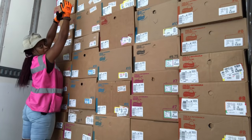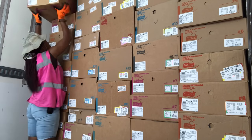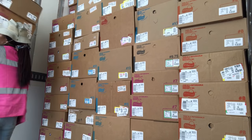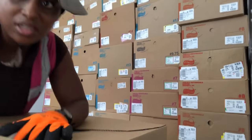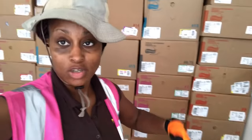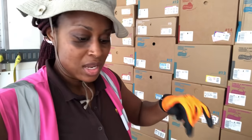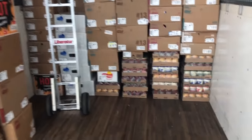Usually you just start your other stack right here. Like this is your other stack. So when you take it in here, you kind of pull it out to let the sales route guy know that that is a separate stack. So yes. All right, this is where it gets a little ugly.